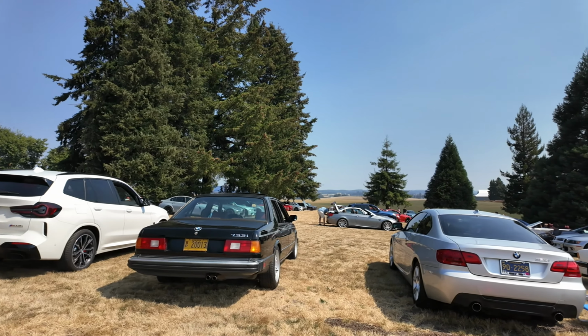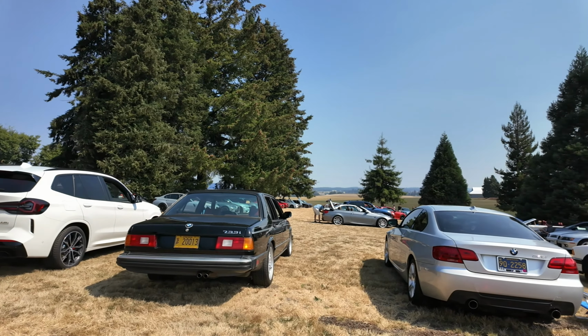All right, everybody. So let's go ahead and just walk through these cars here. As you can see, we have a field full of cars, BMWs, parked in a giant field. So basically, what are you looking at here? This is the annual BMW Motor Fest. It's a BMW CCA club member event that happens every year where hundreds of rare BMWs show up to a farm and park in some grass. And it's actually a pretty cool event.